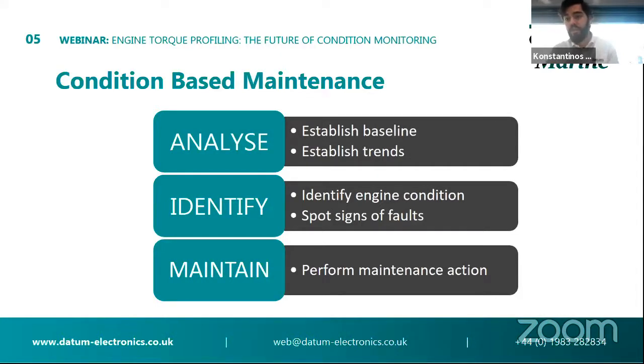So pretty much this leads us into a process of condition-based maintenance, which includes three basic steps, given that we have, of course, obtained the data that we are looking for. First, we analyze. Second, we identify. And third, we translate all that into action, which is to maintain accordingly. To analyze, we first gather all the data, we establish baselines, we establish trends, we filter the data in case any outliers or any obvious mistakes or errors from the sensors exist, such as noise or things like that. That's the analyzing part.